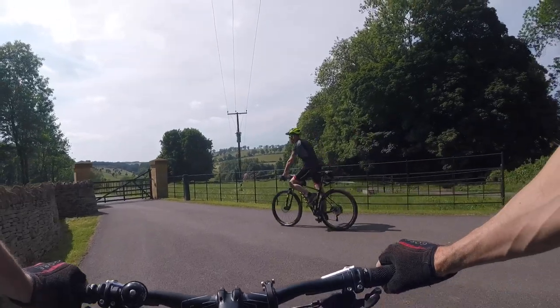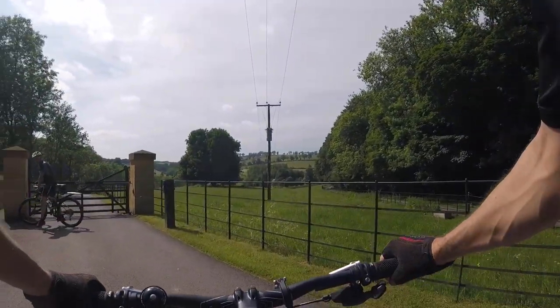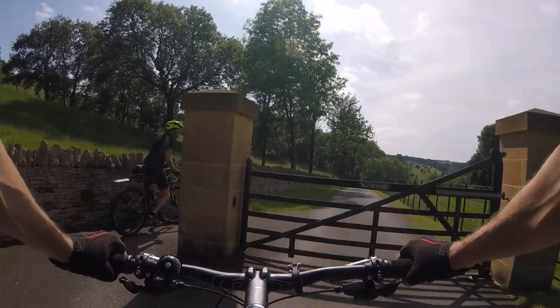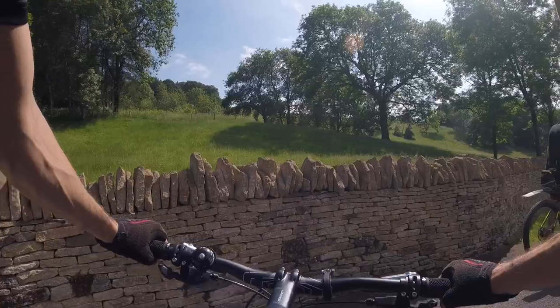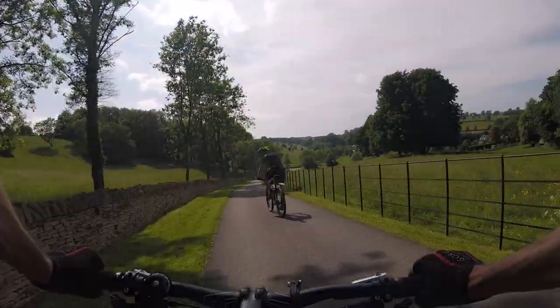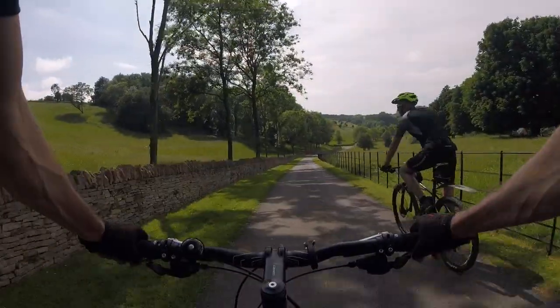Look for a left. Probably not Tally Ho House, is it? Oh, it is Tally Ho House. It's a rather understated name. Tea and scones for me, please. Tally Ho.